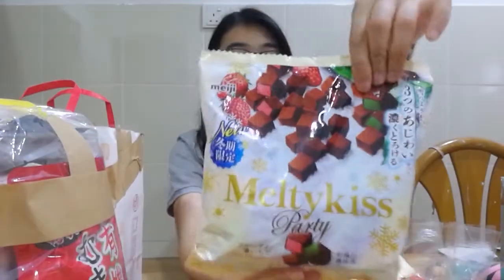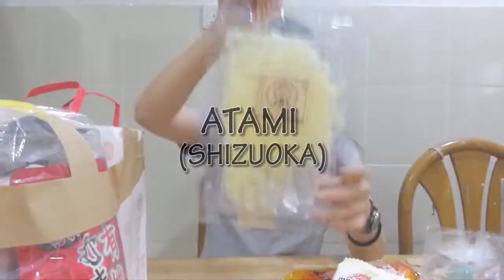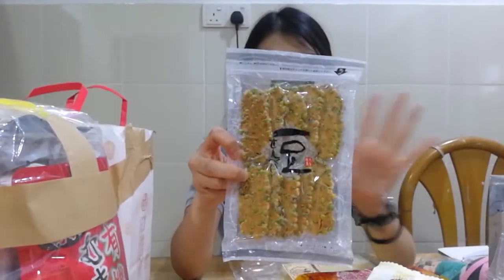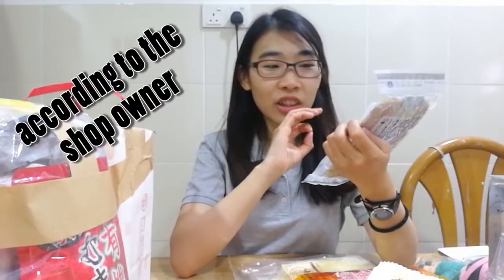This melty kiss, Hana Cheese. And the taste is almost like crab meat kind of cheese. Actually, it's just a green pea senbei. This is another type of senbei. It's a really old kind of senbei.